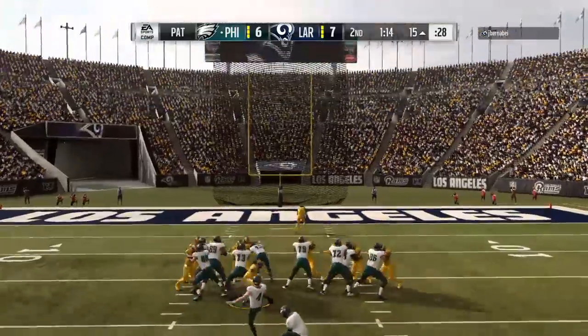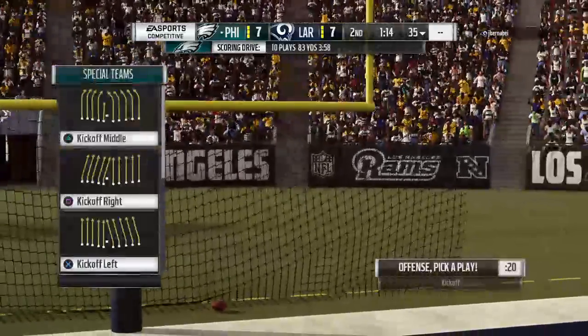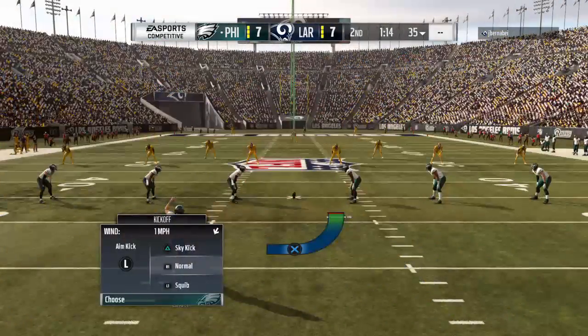Oh, money. Good. And that is going to tie our game as we approach halftime.